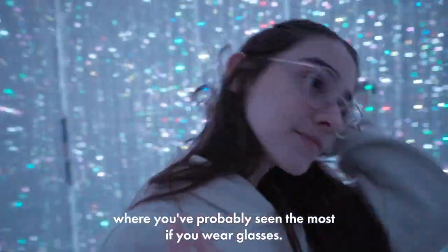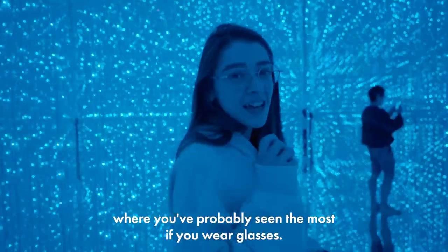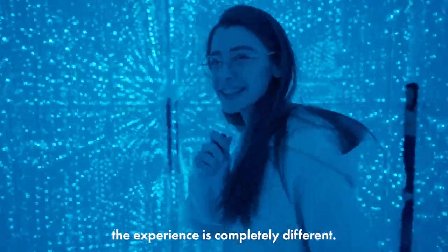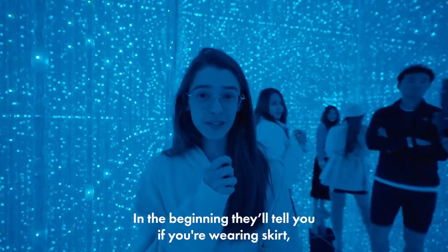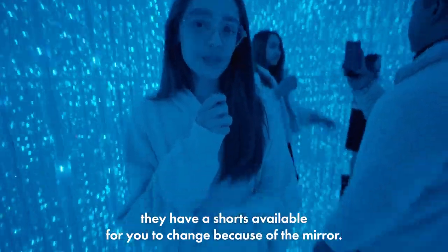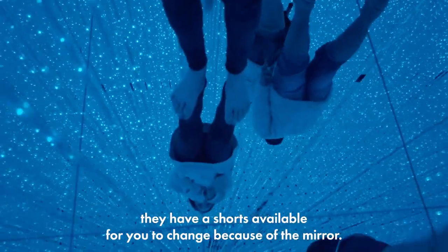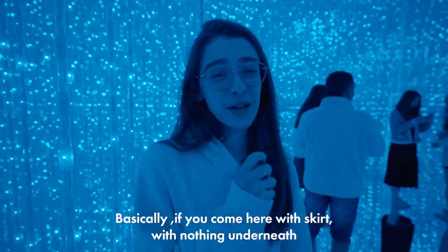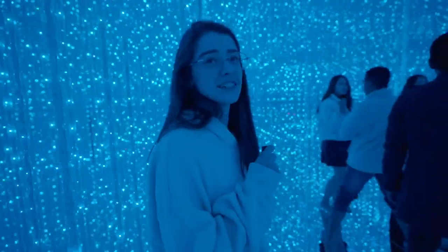This is a place where you're probably seeing the most. If you wear glasses, take them off. The experience is completely different. In the beginning, they tell you if you're wearing a skirt, they have shorts available for you to change because of the mirror. Like, you can see your underwear, basically, if you come here with a skirt with nothing underneath.